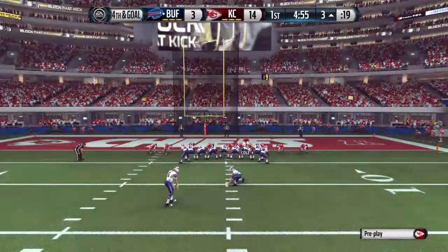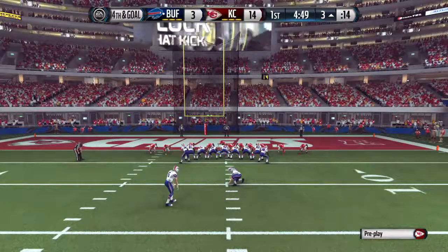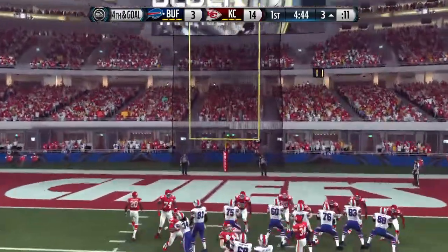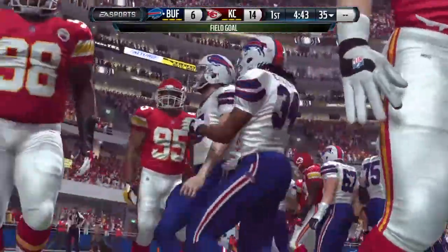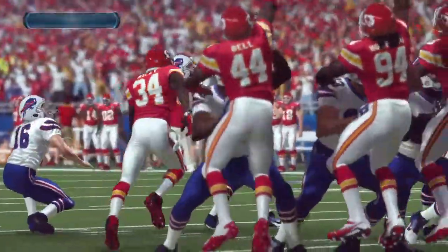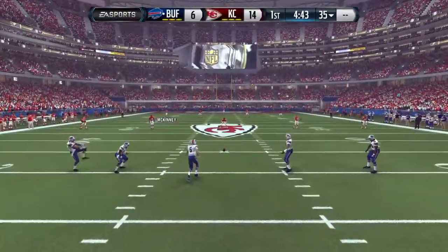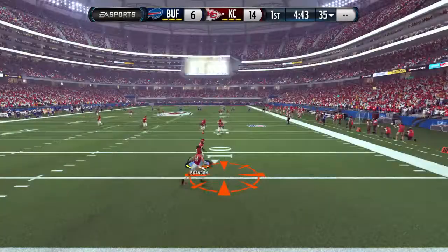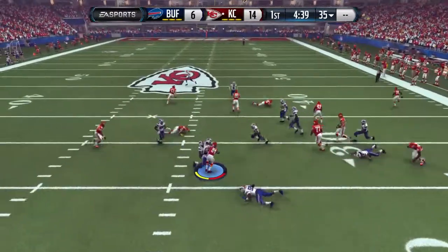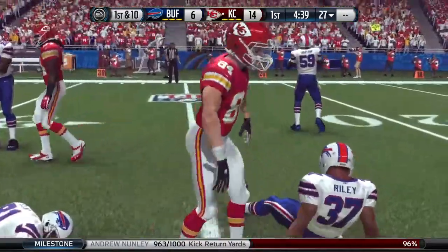Chip shot here. The kick is good. When you get great field position, Jim, you got to take advantage of it. The offense didn't do it. I blame the coach. Those were terrible play calls, but a good kick by the kicker. The Bills getting ready to kick it off. He's got a chance to return this one. And he runs it out to about the 27 before he's taken down.